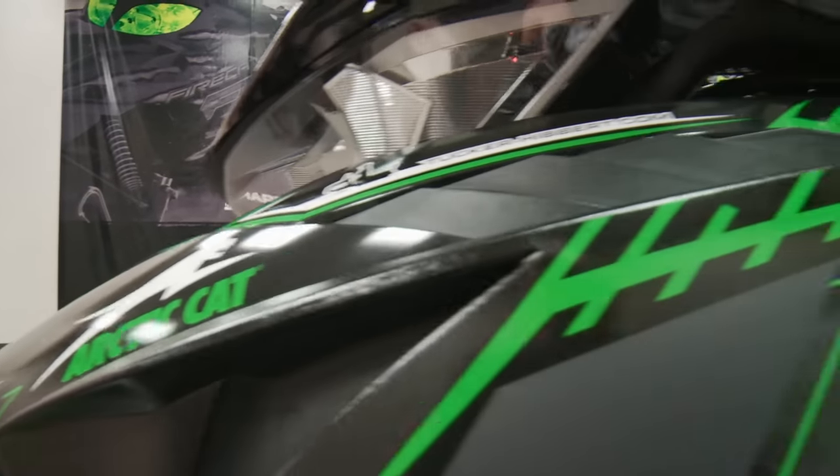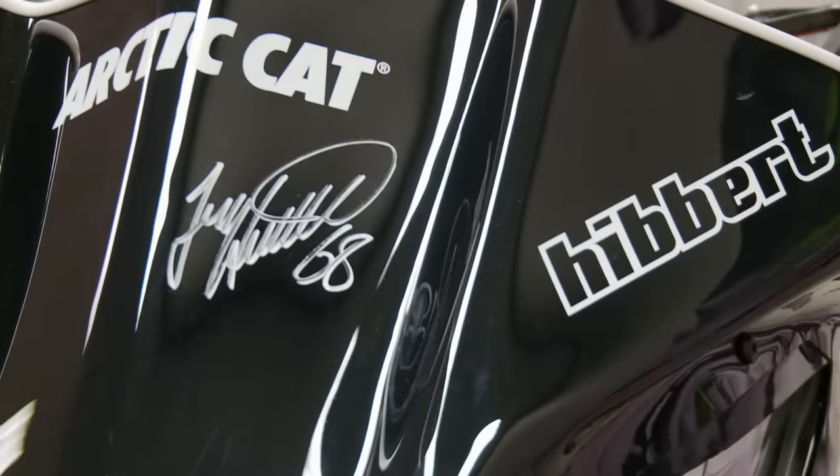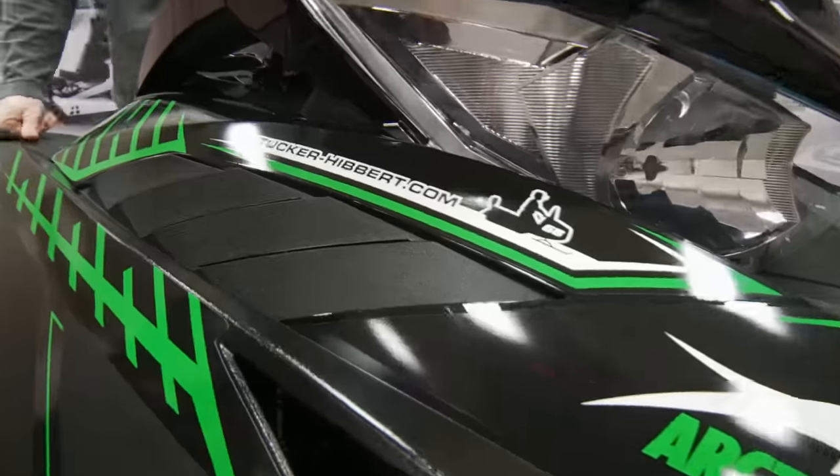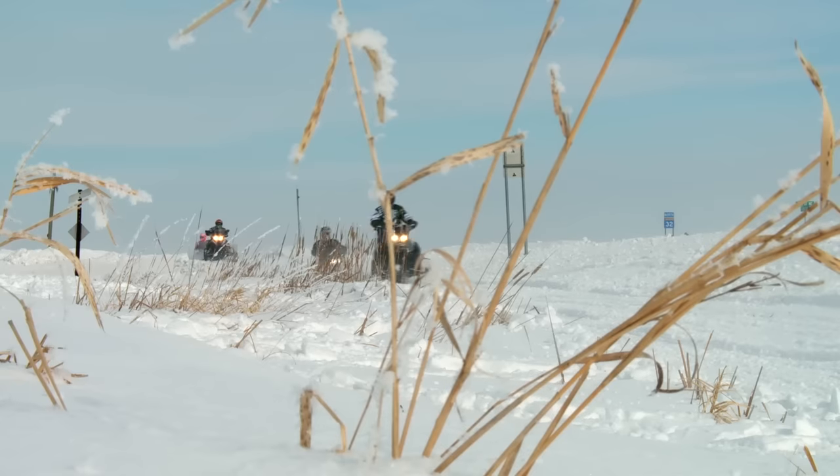Anyone who faithfully watches SnowTrax TV knows we run some of the best contests and sled giveaways in the industry, and many of them are in conjunction with Arctic Cat. The first contest we ran with Arctic saw the winner go home with a brand new limited edition ZR6000 Tucker Hibbert race replica sled, which is cool, but there was more. Not only did you win the replica sled, but you won serial number 02. Tucker got number one, you got the next one in line.